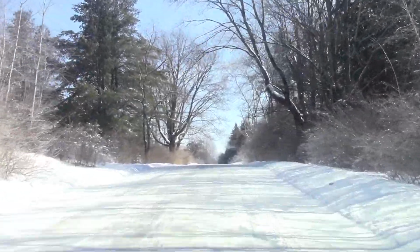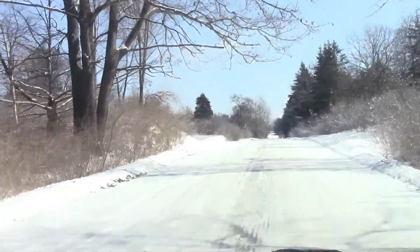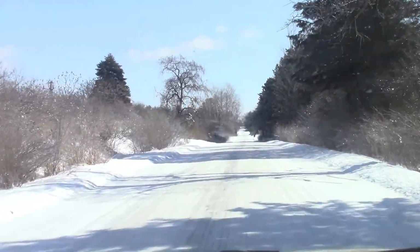Let's go see if we can find some turkeys. By the way, those are the first ones I've seen this year. Last year, or the year before, it had to have been last year, I was getting them on the trail camera all the time, and I just haven't seen them so far.